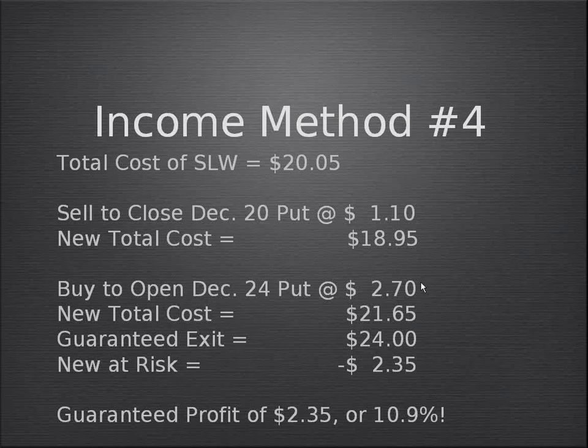Okay. So you paid 2 small transaction fees, but the point is you received $1.10, and you paid $2.70, so that's a net debit of $1.60. But by paying $1.60, you raised your guaranteed payout from $20 a share to $24 a share. So I think it was worth it. Well, why don't you walk us through the math of what happens next?